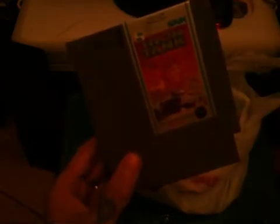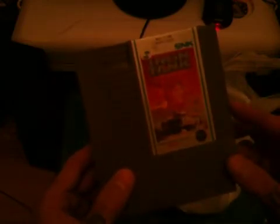And next up, people, we have Iron Tank. Now I do believe it says Iron Tank, the Invasion of Normandy. This is also made by SNK, and this is definitely a World War II based game. Never really heard much about it, never seen any gameplay at all for it. So I wanted to check this game out.